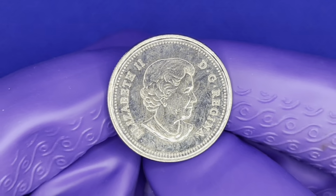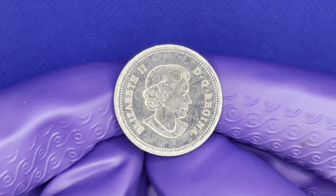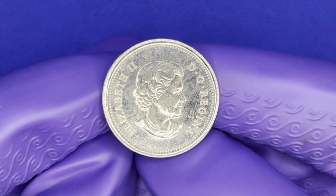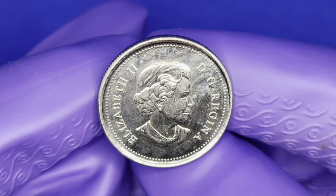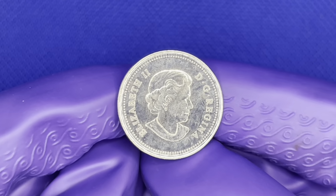But what about its value today? A normal, circulated 2015 quarter is worth exactly 25 cents. Uncirculated pieces, depending on grade, can be worth a bit more. MS60 to MS63 examples might be worth about $1. An MS65 can reach $8 to $12. An MS66 or better may sell for up to $25.